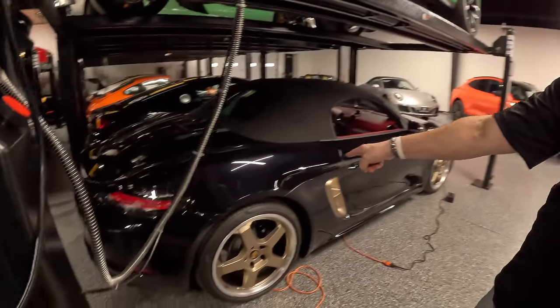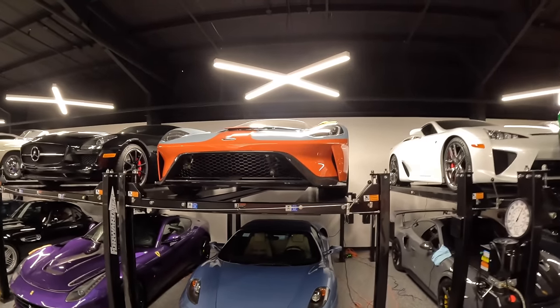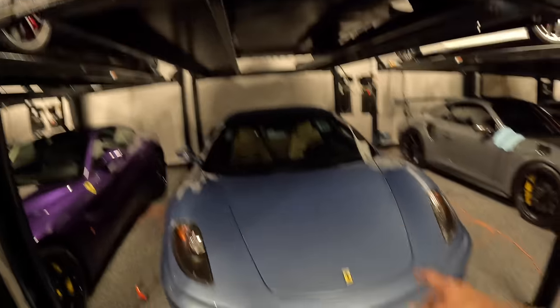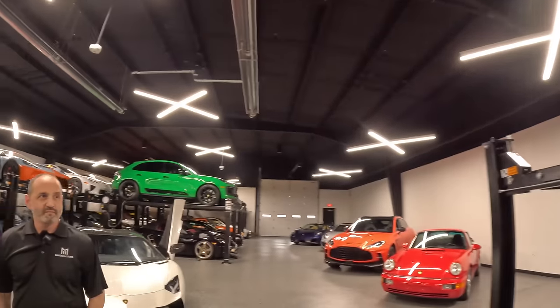One over here, 25th anniversary Boxster, one of 1,250 made. This is one of the three colors they made it in. Oh, look at that, Heritage Ford GT. This is, I think, a 2019. And then we got another 430 Spider. We got the F12. McLaren SLR, you've seen this on the channel from a while ago. And then we do have one McLaren.